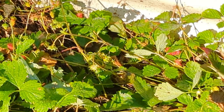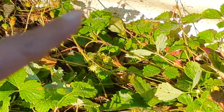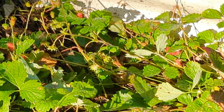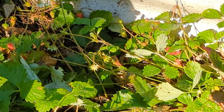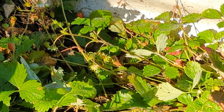If you look very carefully, there are some mini strawberries right in here. I do feel that mini strawberries have a place in this world. I think they'd be really nice on a salad. Plus, I just like to come out here and nibble on them whenever I can.